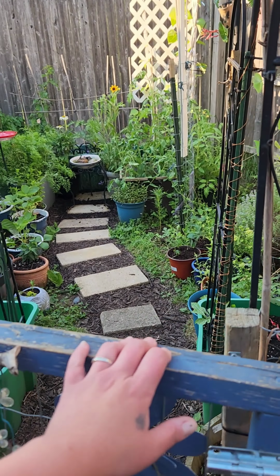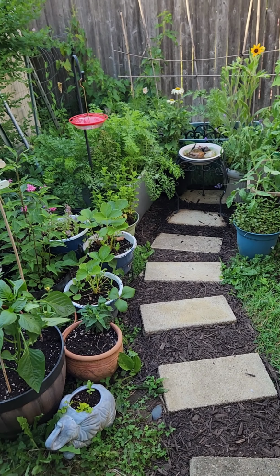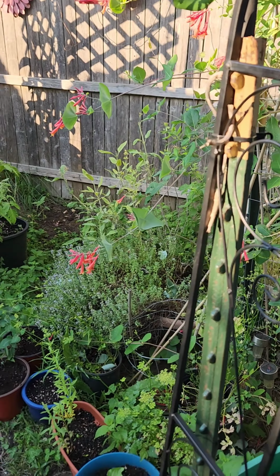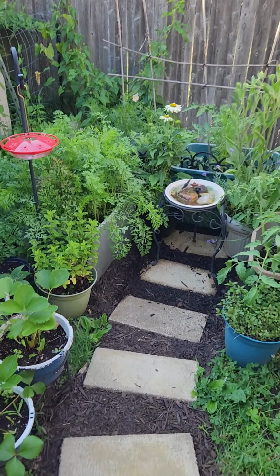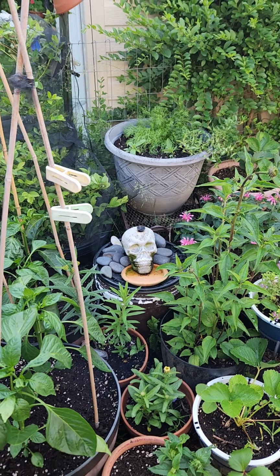So I did update this a little bit. I wanted to clean it up. I took out, from last year, if you remember, I used to have a trellis here that was made from a pool ladder. Took that out. Wanted to open up the space. Make it a little nice. Here I have my skull fountain that I made.